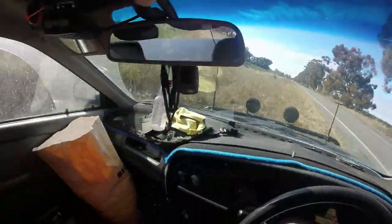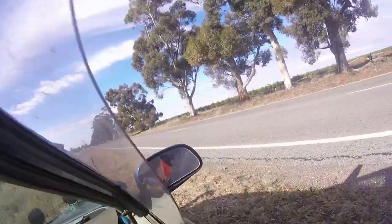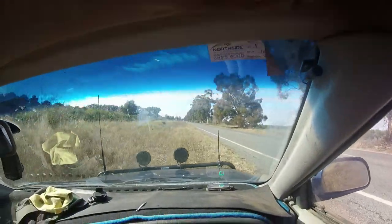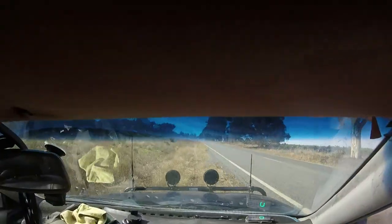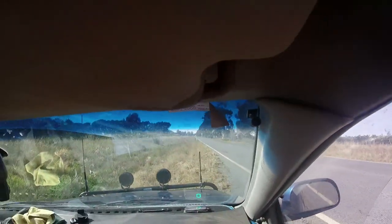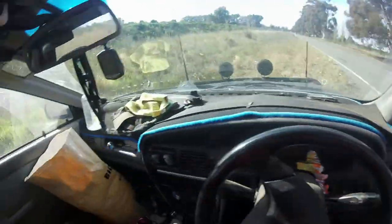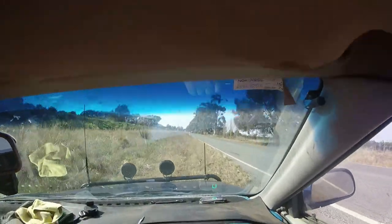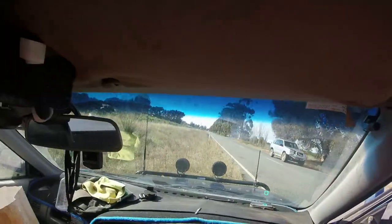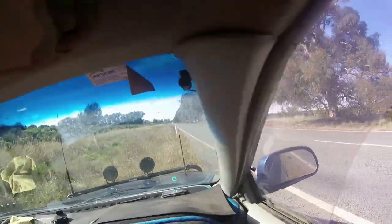I don't mind doing the roadside stuff. No, I'm not out of fuel. Car just doesn't like me. Oh, there's two here. Two here, one up there. There's two hands of Coke here. Good old Coca-Cola.